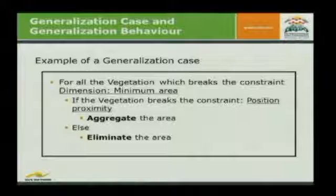This is a real case of a generalization case. As you see, it's in natural English, very easy to read. You can have a good communication with your cartographer. In this example, for all vegetation which breaks the constraint dimension area, which means for all the small vegetation: if the vegetation breaks the constraint position proximity, is there nearby another vegetation? Well, aggregate those two areas. Otherwise, eliminate the area. We see that in the generalization case, we talk in terms of constraints and also generalization operators that we'll see in the next slides.